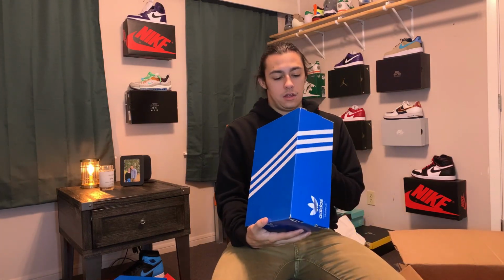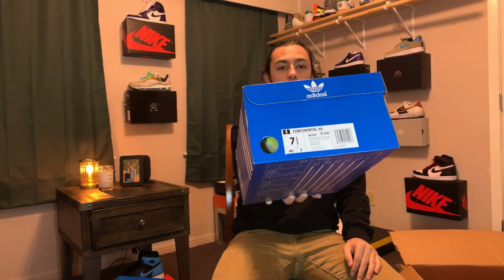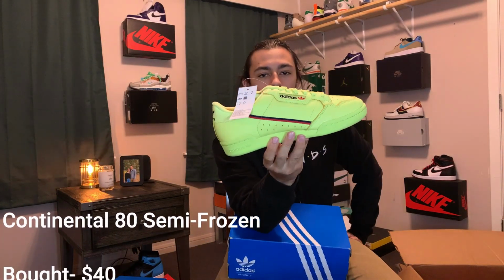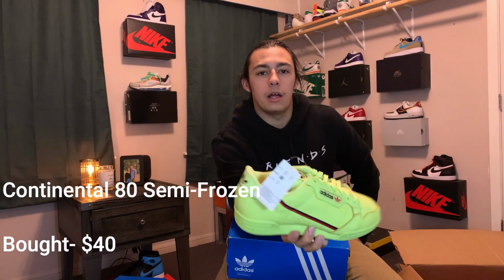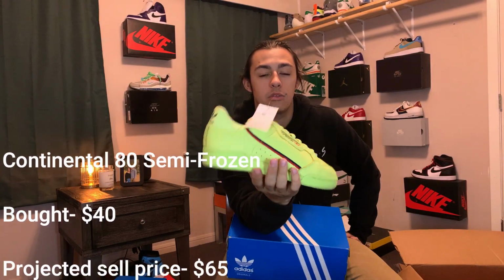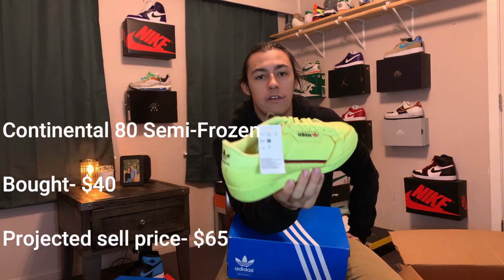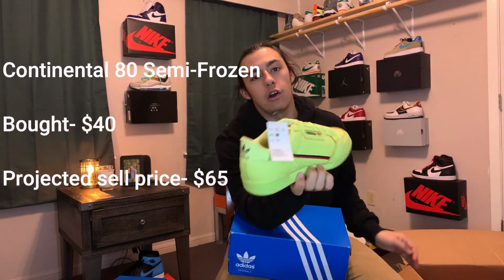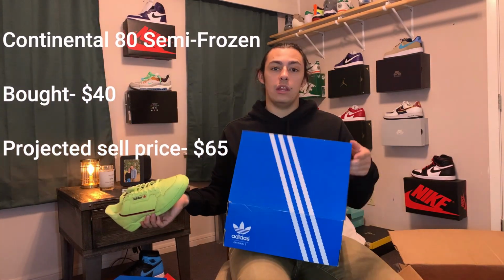One more Continental 80, and then we have 3 more boxes after that. So this is a size 7.5 Continental 80. Okay, so this is a different colorway. This is the semi-frozen colorway. If you know a lot about shoes, they also have a Yeezy 350 in this same colorway. I've had a pair of them before. Interesting colorway, hard to match with anything really.